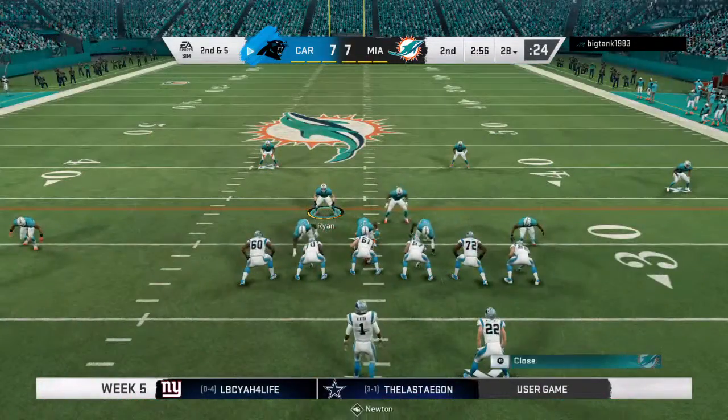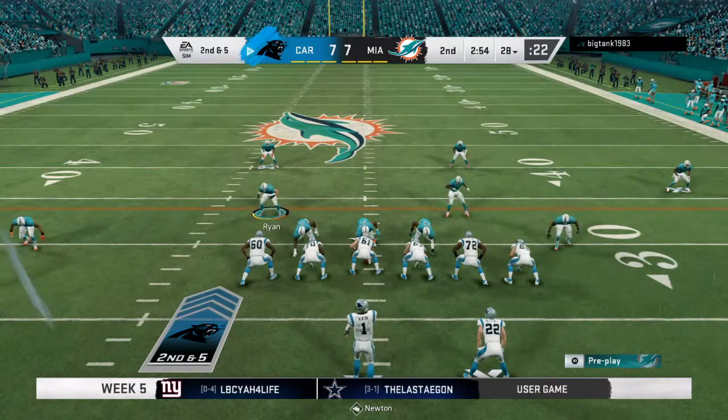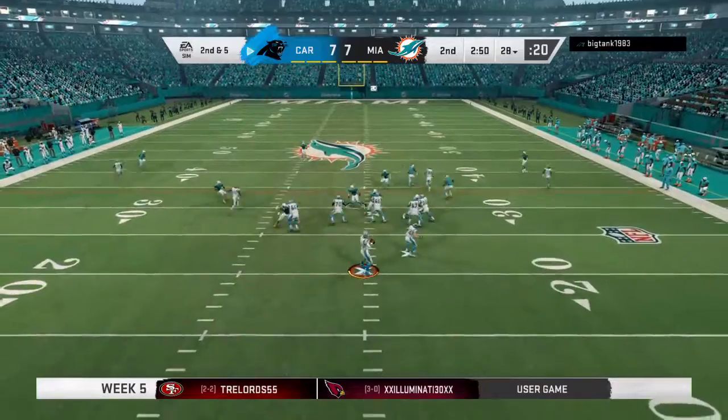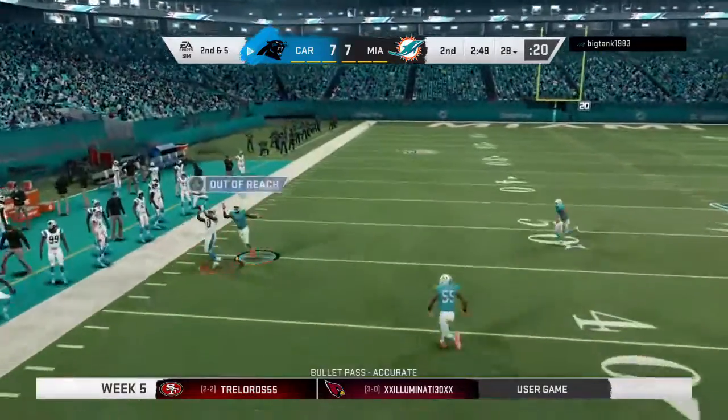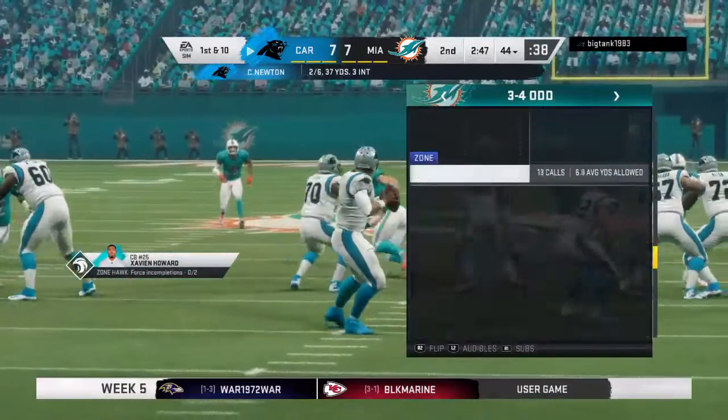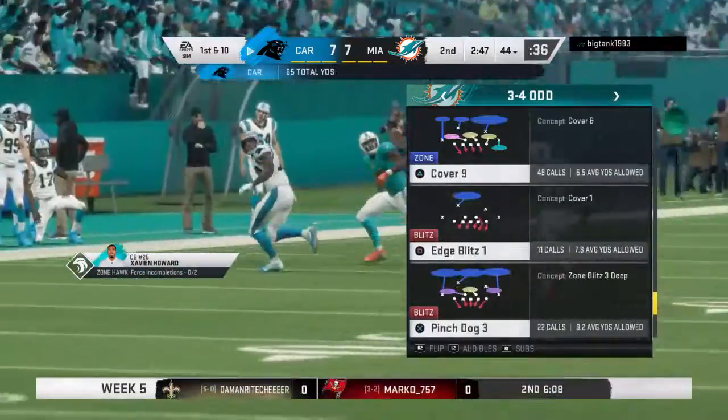Still want to attack. We'll see how they attack them here. The first down run got 5. Here's 2nd and 5. Newton to throw. This one complete to Curtis Samuel. It's a Carolina first down on a gain of 16.